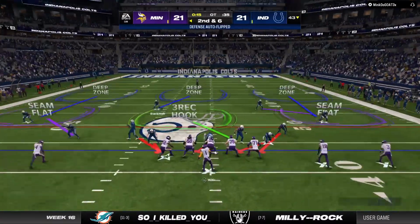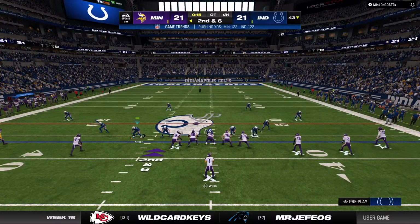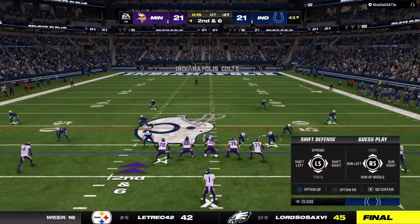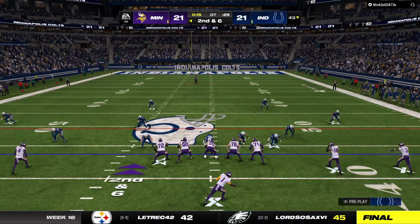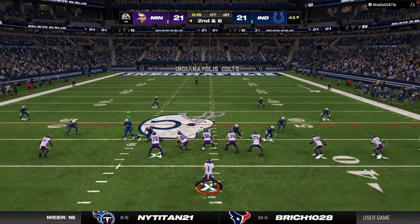Okay, now with 2nd and 6. 18 Rattler, 18 Rattler. 7 Pirates, 7 Pirates. Panther 11, Panther 11.